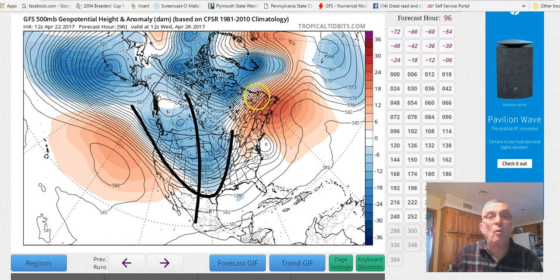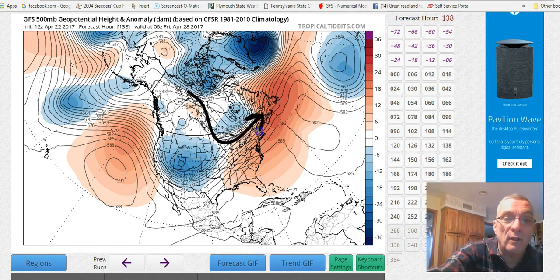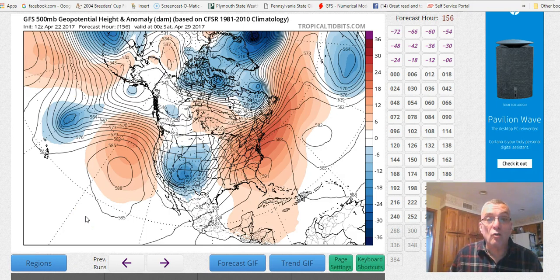So it would be at this point, the middle of next week, that the blocking signature starts to break down as you get that trough in the west. And here's that ridge that wants to pop up in the east. But again, it's a little problematic because you have a little bit of a Canadian jet there. You've got the trough down in the west that wants to pop that ridge up, but it's going to be fighting against this little upper air low that forms over Hudson's Bay, assuming that's correct.